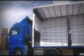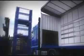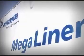Within seconds, the roof can be raised up to 450 millimeters. This is a robust and reliable system that effectively speeds loading and unloading by creating extra space. Because the Megaliner has separate hydraulic pumps for each corner, there's no need for troublesome connecting hoses.